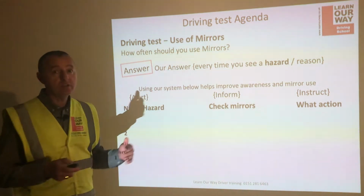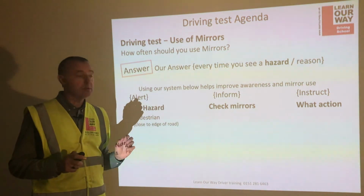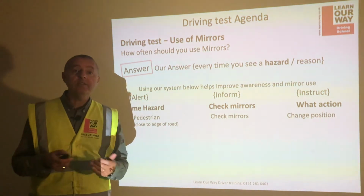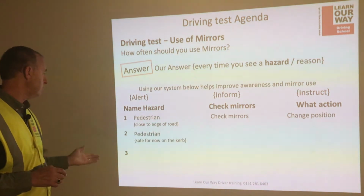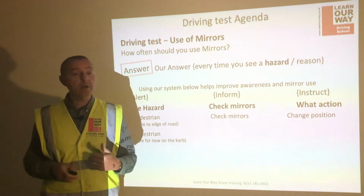So when you're driving, you can do a little task you can start, and I'll show you how to do it in a minute. But first of all, you might see a pedestrian close to the edge of the road. So you check your mirrors. What action do you take? Well, you might change position, or you might slow down if you can't change position. We see a pedestrian safe for now, but they're on the curb, but they may be 2 foot away from the edge of the curb, but you'll still need to do something about them.